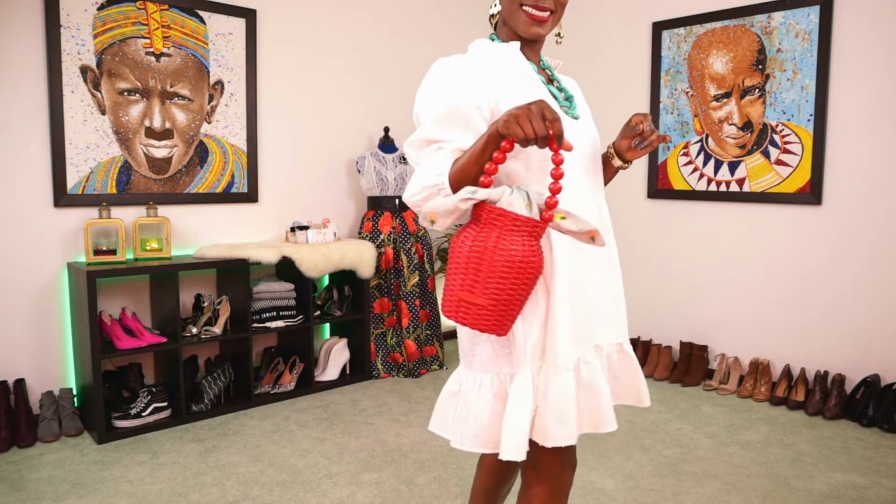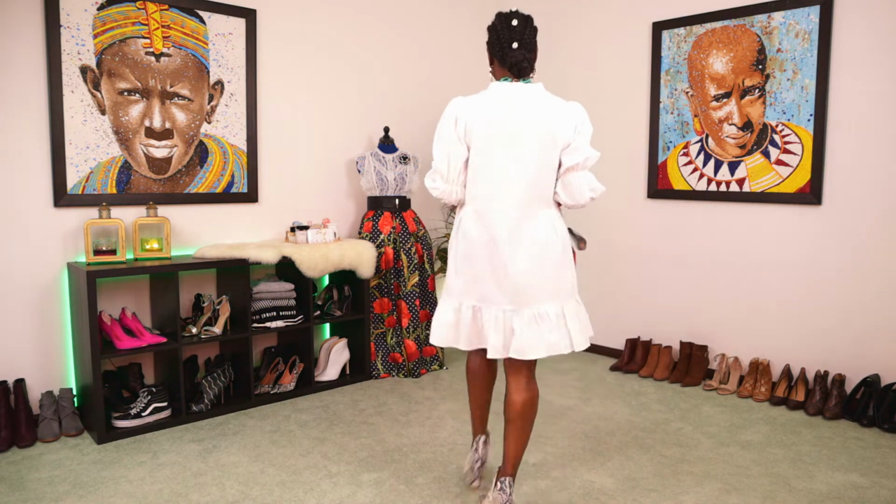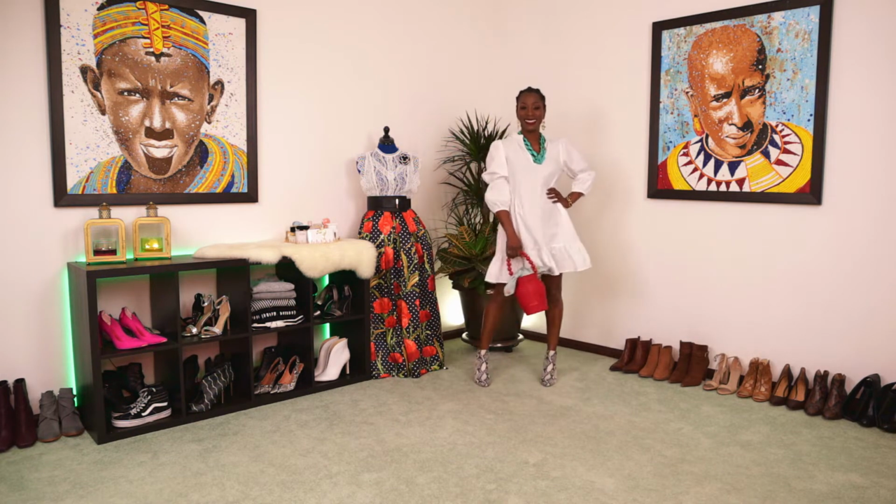One common denominator with all of this spring's and summer's fashion trends is color. It doesn't matter which color, just a nice pop of color. In my outfit, I chose this red purse as my pop of color. It just adds a little pizzazz, a little warmth, a little brightness, just a little extra oomph to the outfit.